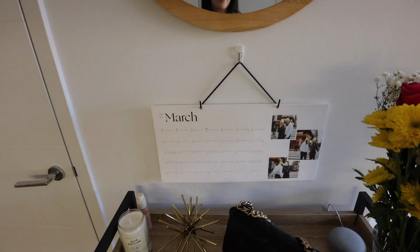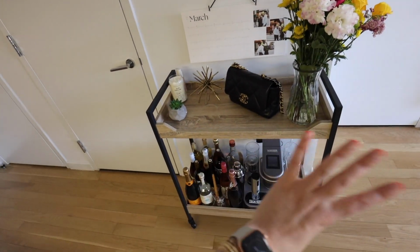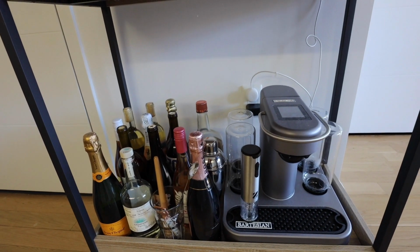I have a custom calendar from Artifact Uprising. Flowers I just got this week from Trader Joe's. This bar cart is from Amazon. You have to build it yourself. I know it looks like I'm a big drinker. It's just where I store all of my alcohols and things.